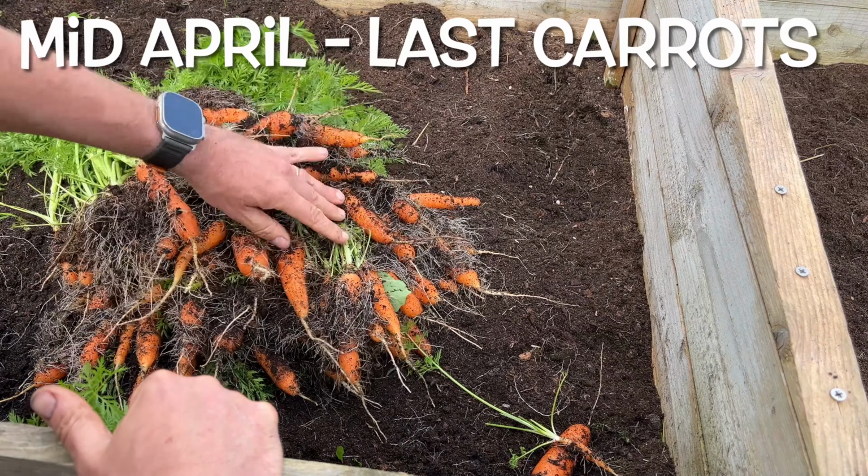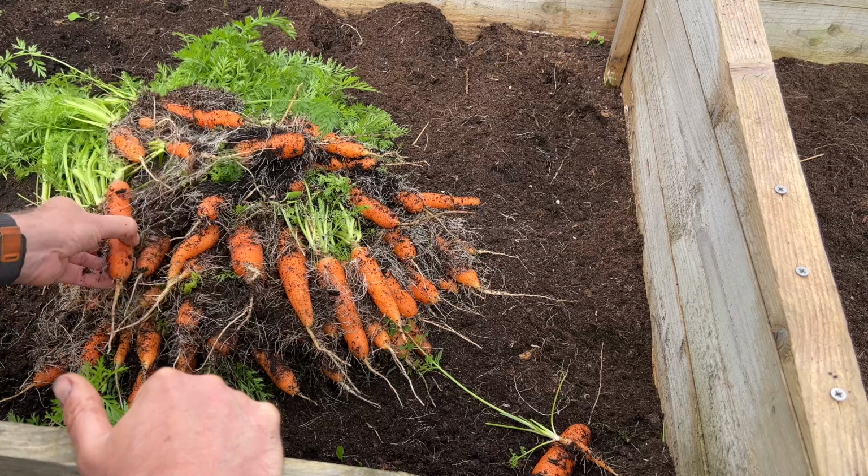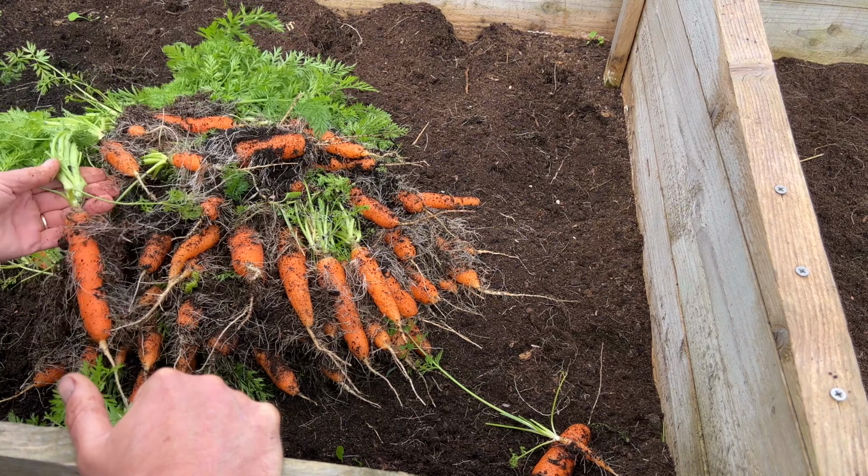Similarly, it's the same with the carrots. It's worth the effort to do 4 big containers of carrots in October so that they're ready in May, just as the overwintered carrots, the ones we store in the ground, are finishing. And so that's what I do with my first earlies.